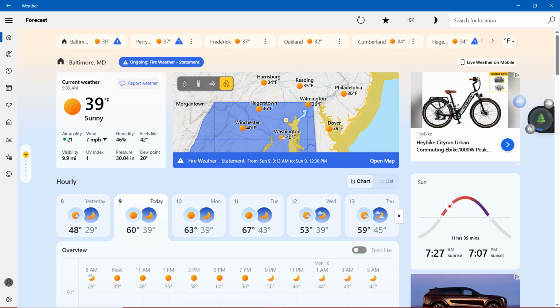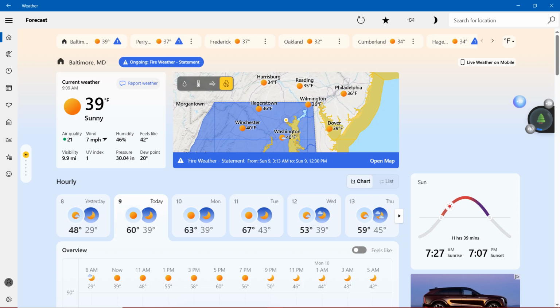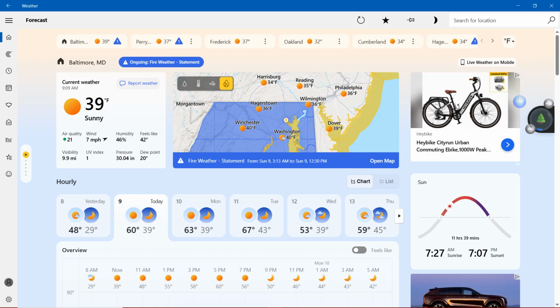Now the rest of the forecast, listen carefully. Tuesday, sunny around 67 degrees. Wednesday, mostly sunny, 53 degrees. Thursday, another mostly sunny, this time with a high of 59 degrees. Friday is going to be a high of 67 degrees, which is going to be another mostly sunny. And then Saturday, mostly cloudy, will be 66 degrees. Next Sunday will be light rain with 64 degrees.